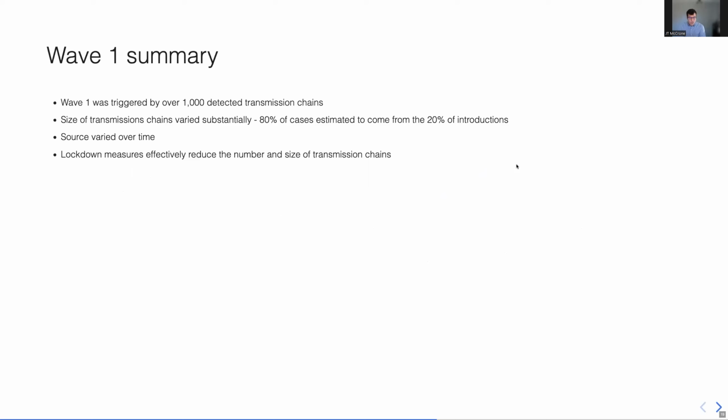So in summary of wave 1, it was triggered by well over 1,000 introductions into the UK. The size of the chains followed a power law, where a high proportion of cases came from a small number of introductions. The sources over time were dynamic, as we saw it move from China to Italy to Spain to France. And as it comes out, as a surprise to us now, lockdown measures were effective in reducing both the number of cases, but also the number and size of the transmission chains spreading around the country. So this was a fairly qualitative description of these transmission chains within the UK.